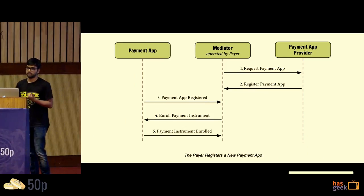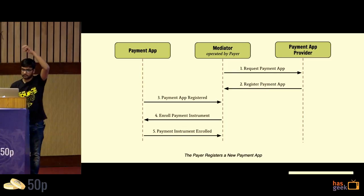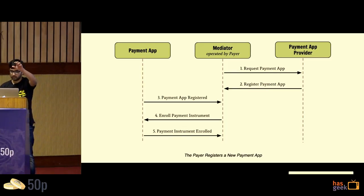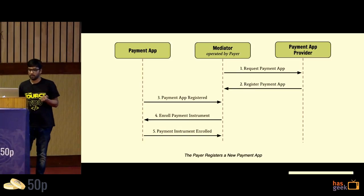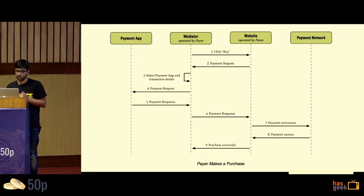Here is a flow of the payer registering a new app, which I was talking about. There is the mediator operated by the payer, which makes a request to the payment app. The payment app gives a registered true or false, meaning whether the registration was successful. Then the payment app says it was registered with this mediator. Then there's the enrolled payment instrument, which gives a handshake. This is the handshake that happens when you are registering a new payment app.